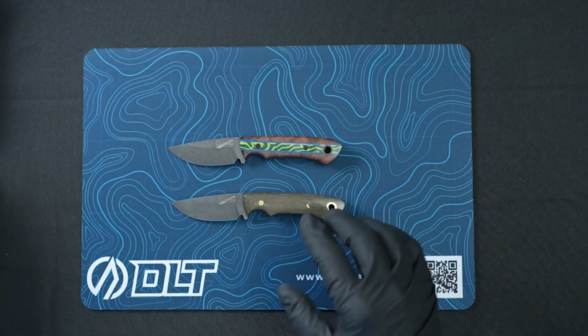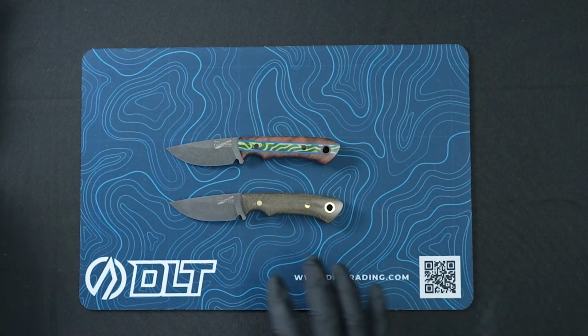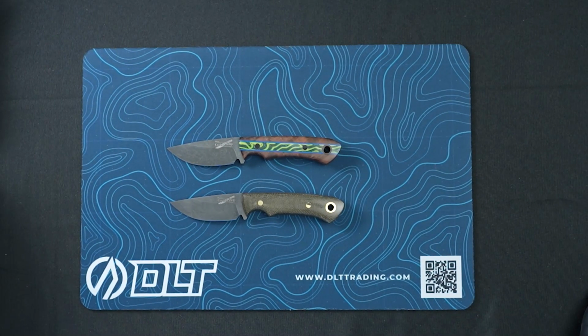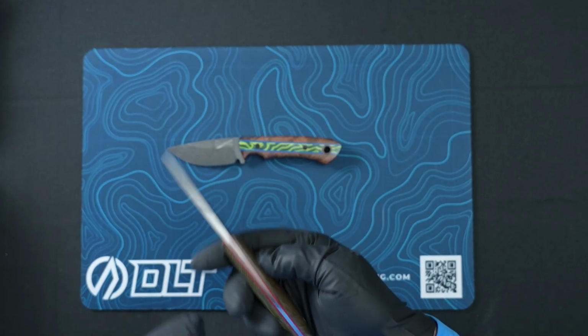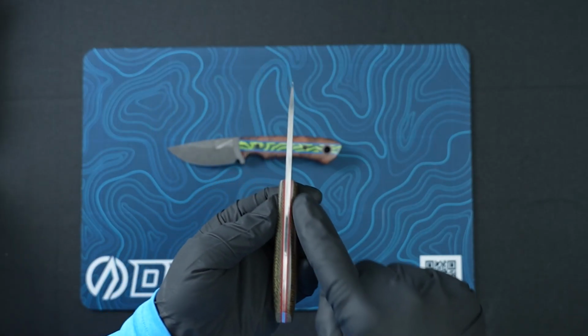Next up, for your viewing pleasure, the Bark River Custom Shop Stowaway. These are all hand done by Jim Stewart of Bark River Knives. I think we had about 10, 12, 15 of these on the drop. Looks like we have a couple available, which may be sold out by the time you watch this video, but just nice to show off in case you're looking for one on a future drop.